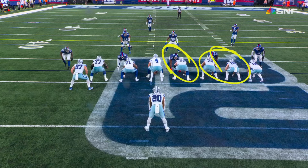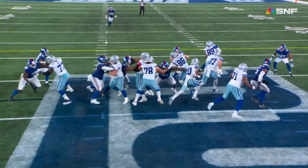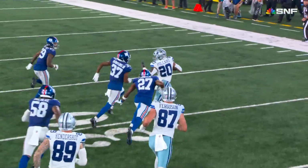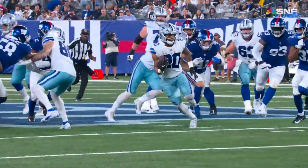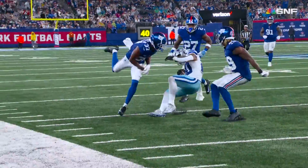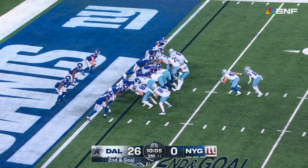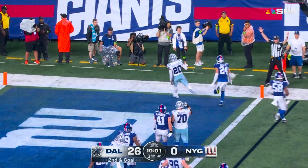Here you get Zach Martin, who's been dominant so far in this game as well. And this is just really well executed on the offensive side. And from Mike McCarthy's standpoint, he told us flat out, look, when my defense is playing great football, I'm going to let them play. You see the numbers in his pass protection the last couple of years. Lipke, the fullback, leads. Pollard bounces. The Cowboys score again.